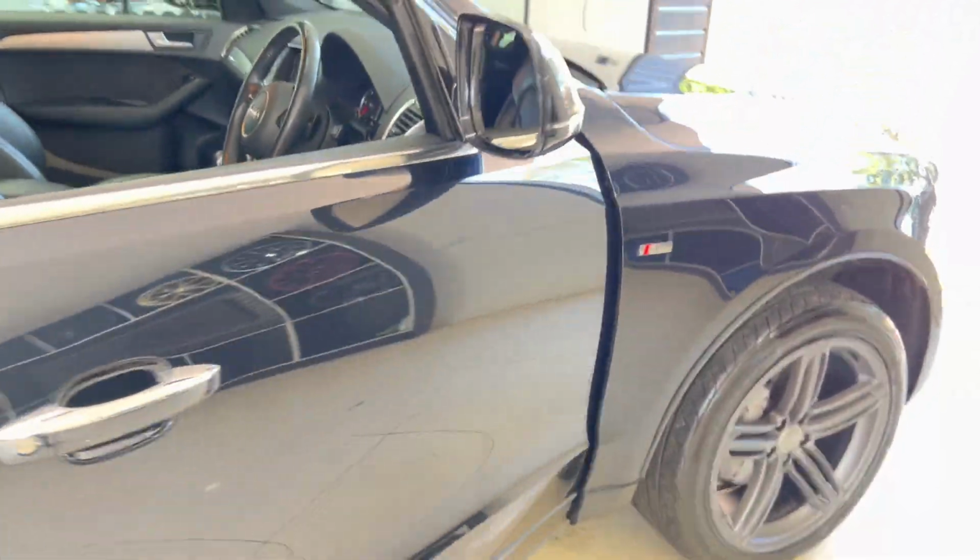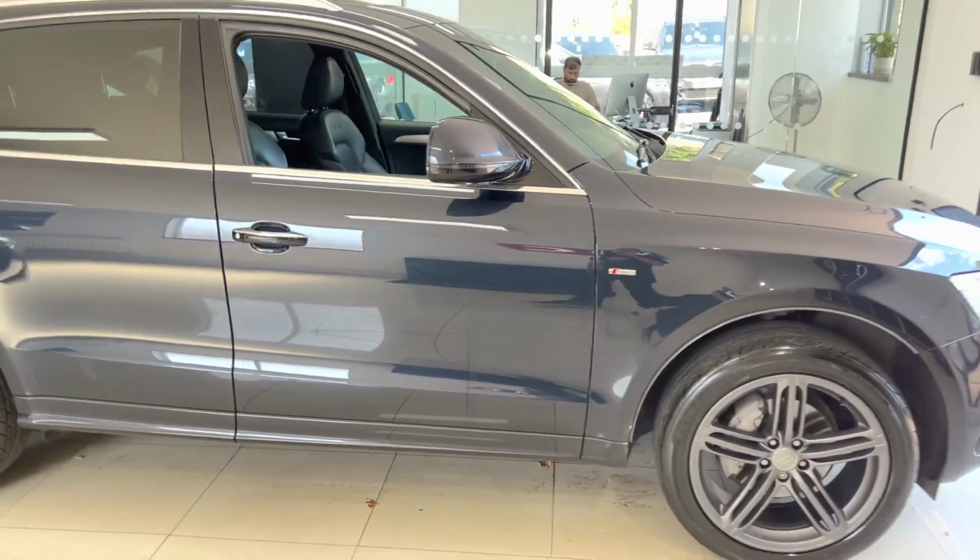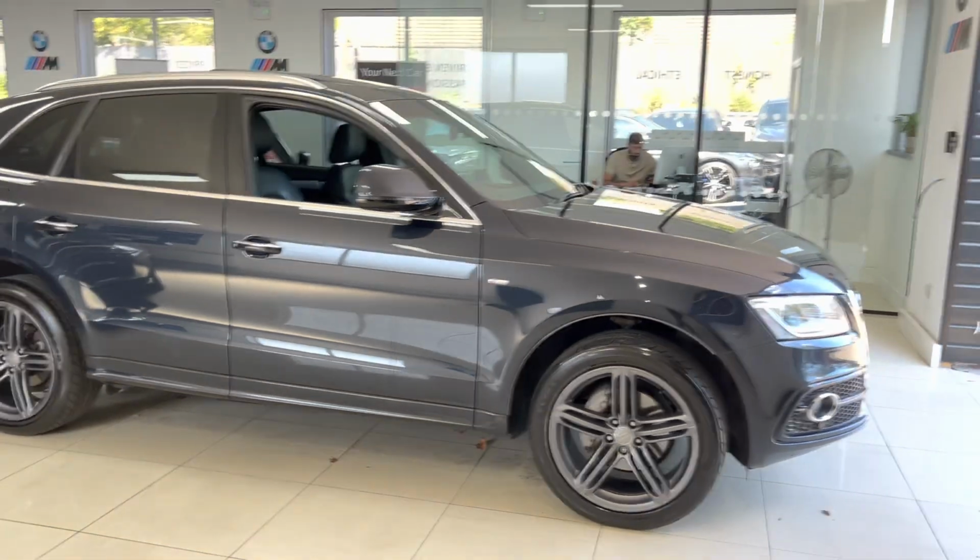So there is a look around. There's a very, very nice Audi Q5 2-litre TDI Quattro S-Line Plus.